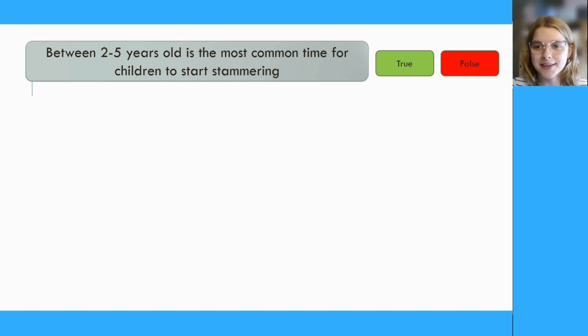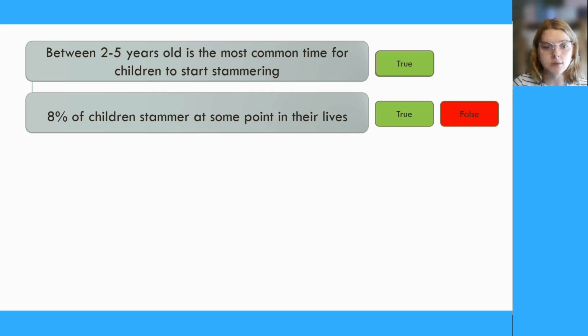Okay, I hope you've had a chance to think about that. The answer is true. We know that between around the ages of 2 and 5 years old is the most common time for children to start stammering. This is due to this period being a time in a child's life where they are rapidly developing speech and language skills. Okay. Let's think about another statement. Is this true or false? 8% of children at some point in their lives stammer.